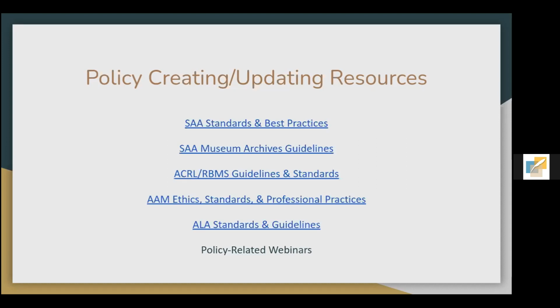The American Association of Museums' Ethics, Standards and Professional Practices gives a lot of really great guidelines that are museum-centric. And the ALA standards and guidelines also provide general library guidelines. I turn to them for a lot of things like patron policies and digital collections, because some of them have pretty good outlines for how those things should be structured. There are also numerous policy-related webinars. I know I have taken wonderful ones on disaster and emergency policies from DIPSNY. Just a little shout out.